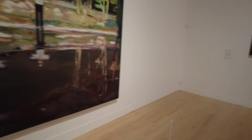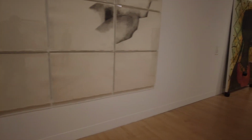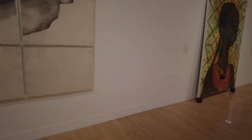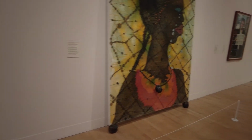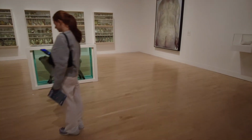I skipped one room because you're not going to see it if you come. It's all a very temporary exhibit, and I couldn't get it in frame. So here's some modern 20th century art. Very famous piece in the middle.